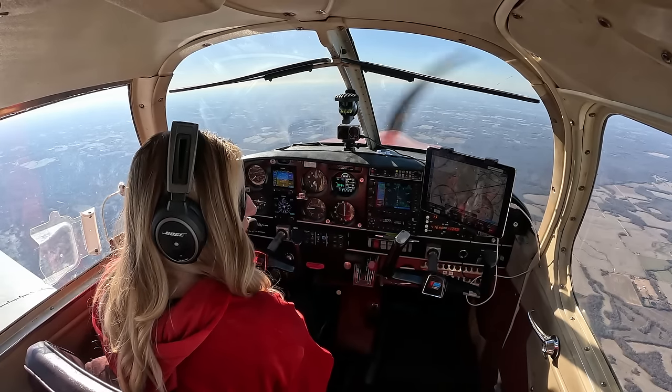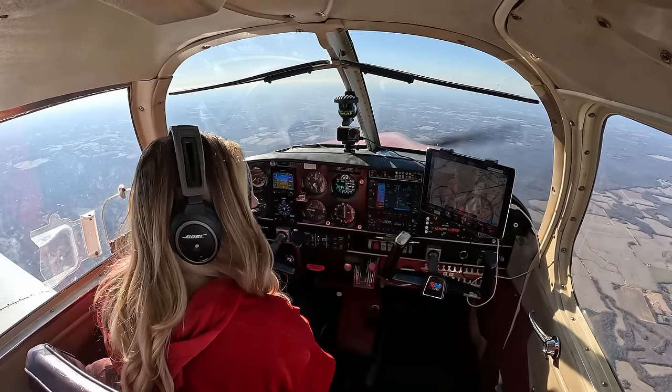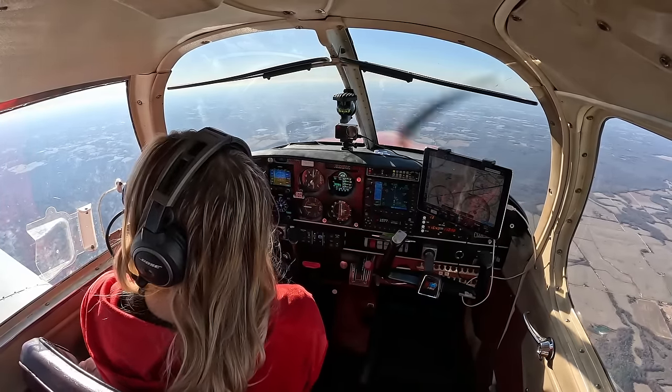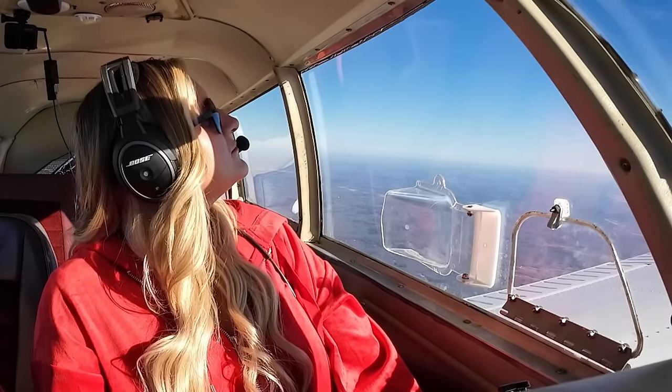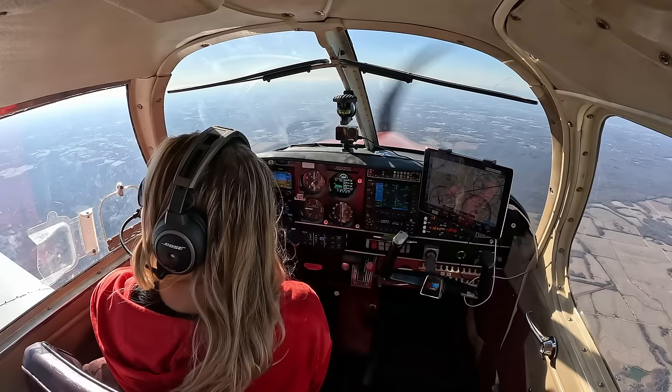We have a SkyWest jet that's going to be flying past us, but they're climbing up wicked fast, so I don't think we'll get the chance to see them. They're 10,000 feet above us already. I don't even see them as a speck.